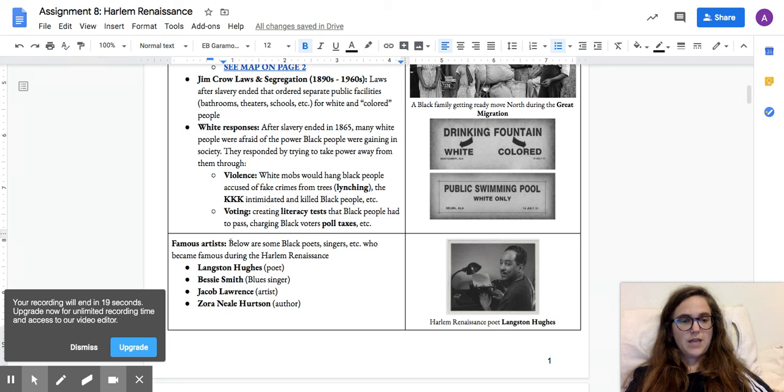And the North became a place that a lot of Black people went to. Some famous artists you might know from the Harlem Renaissance are Langston Hughes, a very famous poet, or any of these other people down here, okay? And today what you're going to do is look at some of their work and see what it tells us about Black life at this time.